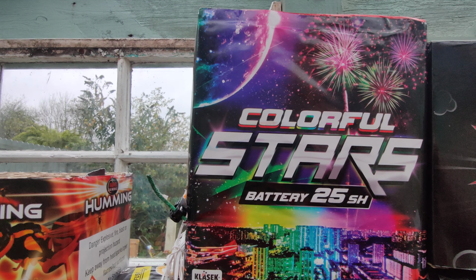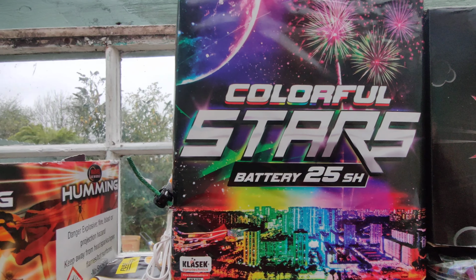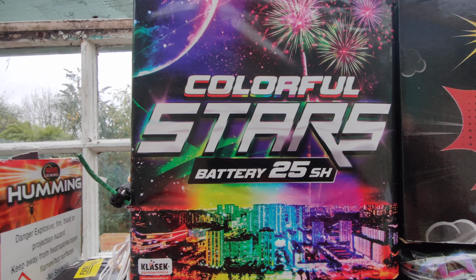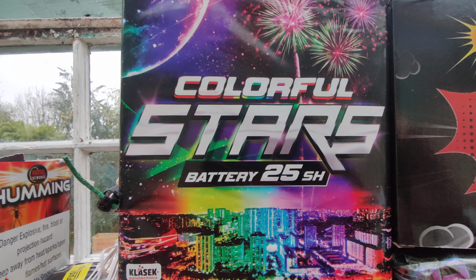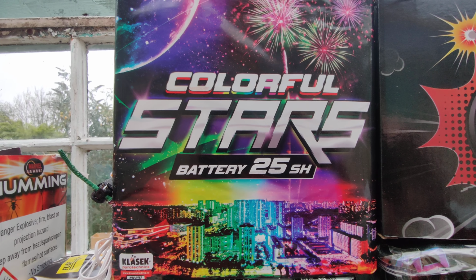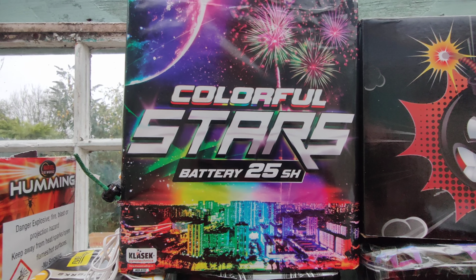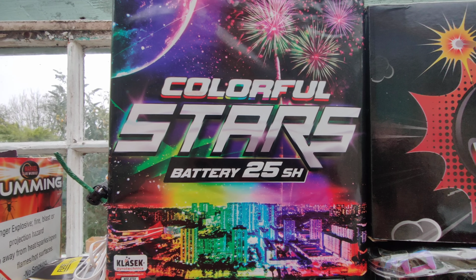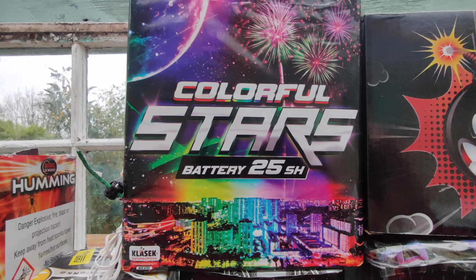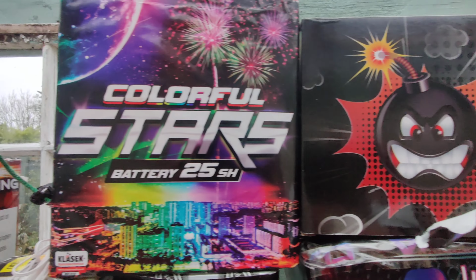We've got Colourful Stars there. Like I said, that's going to overlap with Angel Dust. What I will say is it is incredibly similar to Pearlescent from Pyroworks. The only difference being the Pearlescent one from Pyroworks has some strobing white glitter in the last 3 shots, whereas this is just colour throughout. But they're pretty much identical. I've gone with the classic one. I've fired both, so I've gone with the classic one for this display.